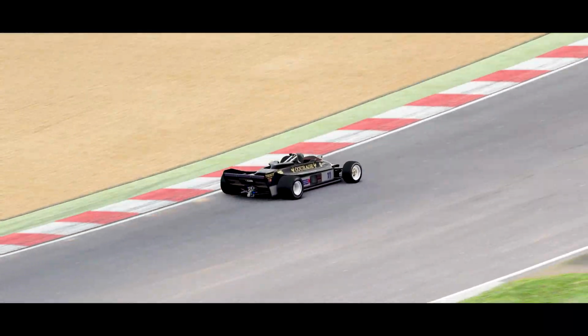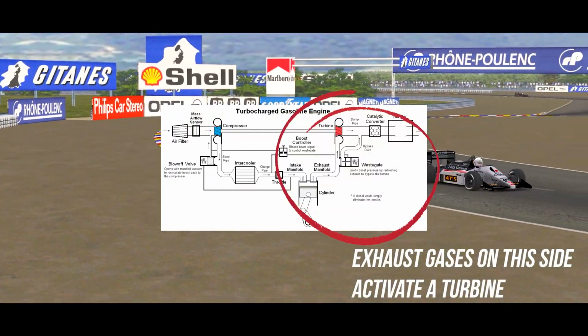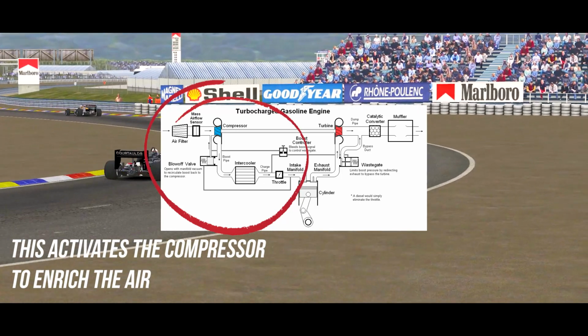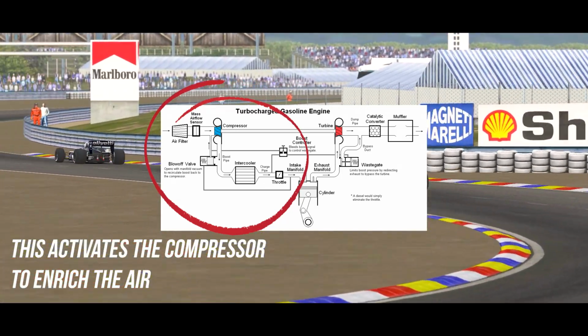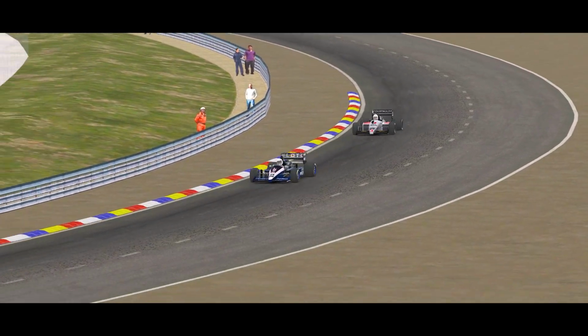Turbochargers evolved around the same period. This technical element uses exhaust gases to compress the air coming into the engine to increase the combustion's efficiency. This made it possible for teams to reach outrageous amounts of power output.